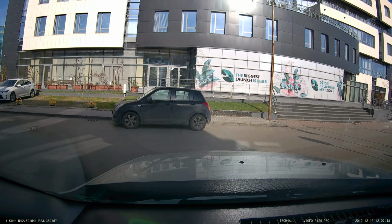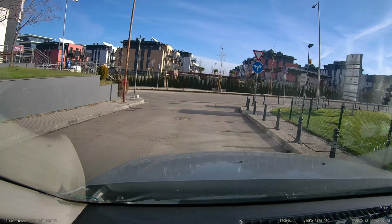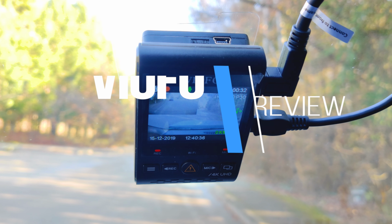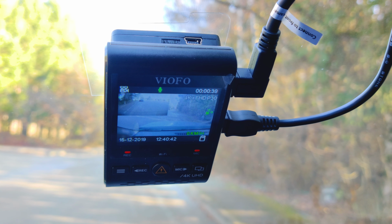Streets, cars, plates, GPS tracking, parking surveillance, and sometimes parking assistance, if you're lucky enough to have the Viofo A129 Pro Duo. That's just part of the great features this dash camera can offer. High-end features at a very reasonable price. Right about time to inspect.